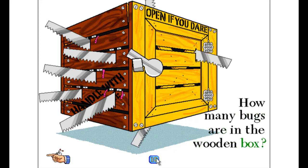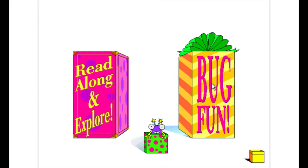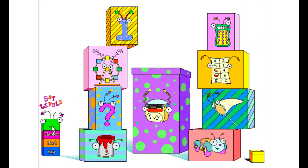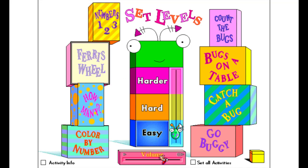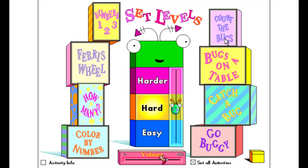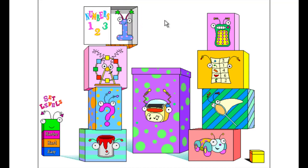How many bugs are in the wooden box? Main menu. That level. Hard. Number 1, 2, 3. Ferris wheel. Hard. How many? Color by number. Go buggy. Hard.